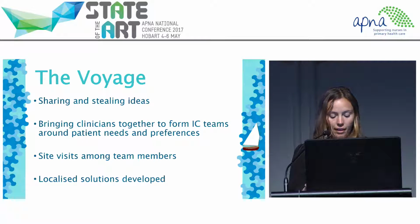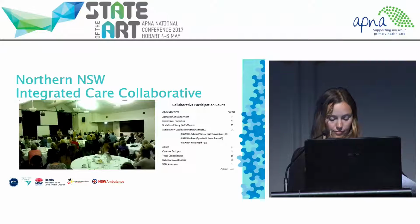So it certainly was not always smooth sailing, as you can imagine. Recruitment of primary care clinicians was done without paying them any incentives. We appealed to their sense of wanting to improve the health system for their patients and make it easier to work in the system. General practice were offered the opportunity to have a named point of contact within the health district chronic disease team and the opportunity to receive admission and discharge notifications via their secure messaging system. They also had the support of a PHN general practice support officer.